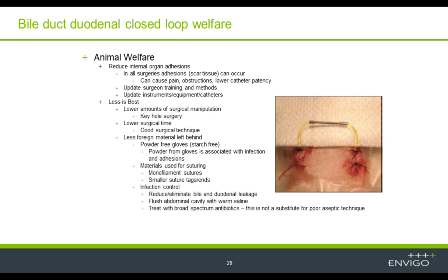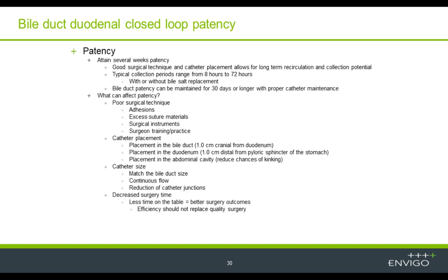And just infection control. You want to make sure that you don't have any bile or duodenal leakage. Anyone that's done this surgery, if you have any bile leakage or duodenal leakage, you know that is a very serious endpoint for that subject. We came up with flushing the abdominal cavity immediately post-surgery with warm saline, flush it and dump it out and flush it again, so that we can minimize any leakage that we maybe didn't see at the time of the surgery.